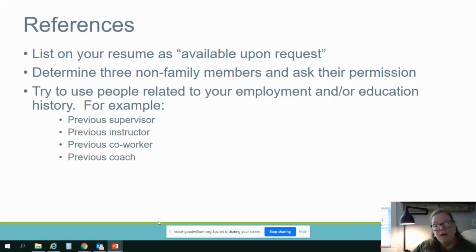I have a couple of important things to remember when it comes to references. The first one is make sure they are non-family members. Most employers, when they ask for references on an application, specify that they want non-family members. But even if they don't, you typically do not want to give a family member as a reference. Usually most employers will disregard that reference because they figure your family members may not be completely open and honest should they have issues or concerns. It's not a reliable reference.